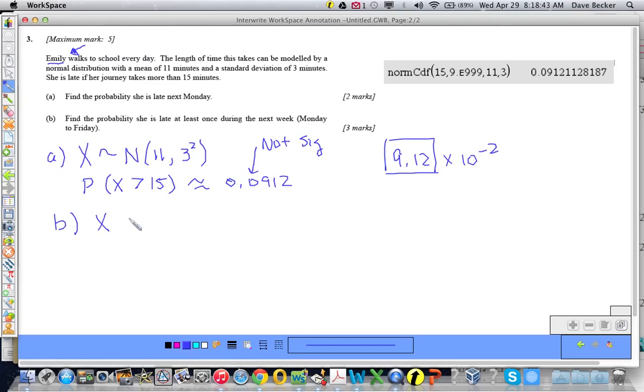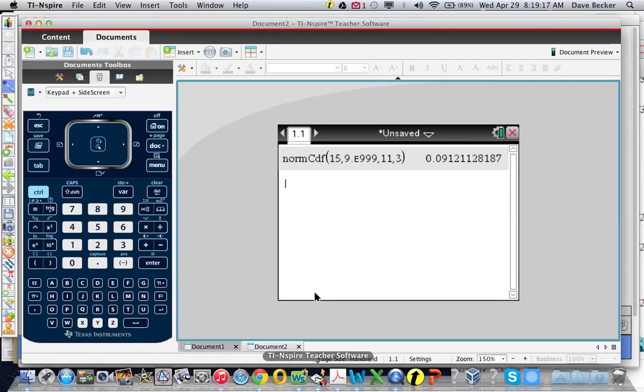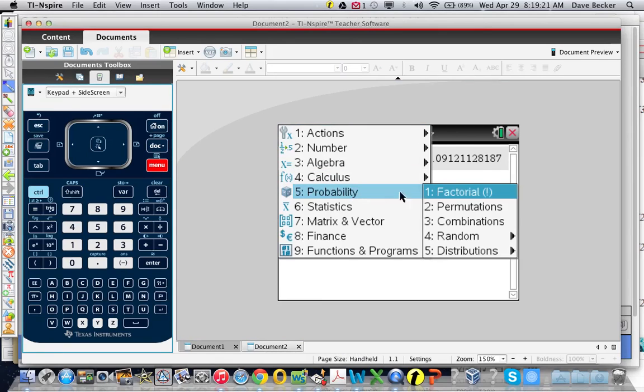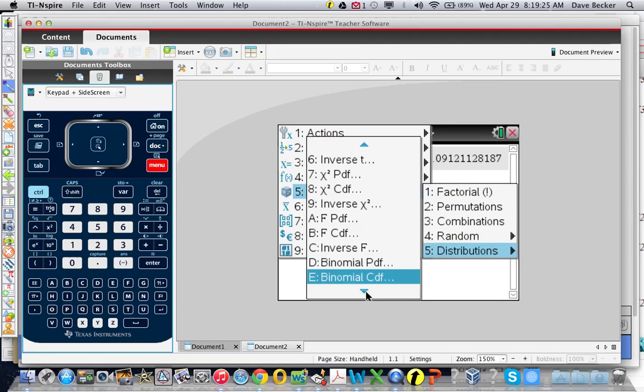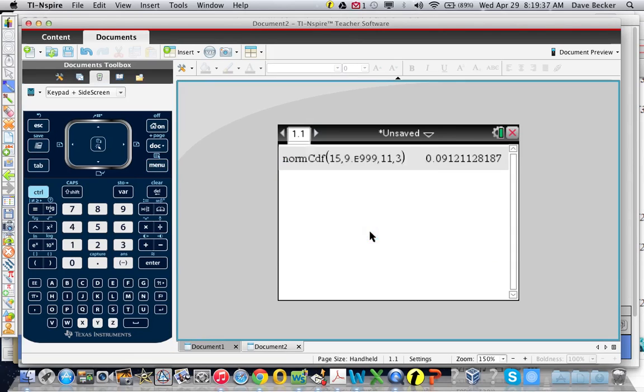So we're going to say the random variable x is distributed as a binomial distribution with 5 trials and a probability of success of 0.0912, and we are finding the probability that the random variable x is anywhere from 1 less than or equal to x less than or equal to 5. Let's do some monkey work, shall we? Menu, probability, distribution. Binom is down low, and it's going to be CDF, not PDF, because it's from 1 to 5. It's not exactly 1 time or exactly 2 times. 1 or more times, so that is cumulative.